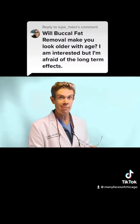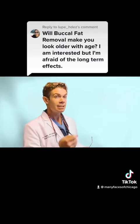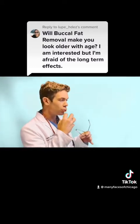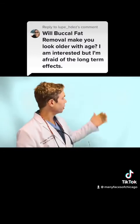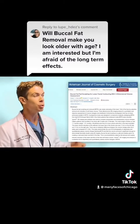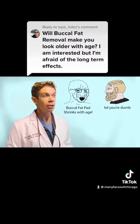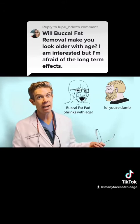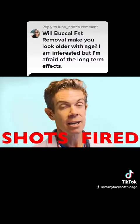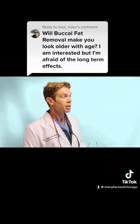We manipulate that fat pad because as people age, it pseudo herniates through the orbital septum. Similarly, the buccal fat pad pseudo herniates through its capsule. Another article showing, boom, this fat pad does not shrink with age. People who say that are wrong. I'll repeat that. People who say that are wrong. So you're either ignorant or stupid if you say that. I don't know what else to tell you guys. It's just the reality of it. Research it. Look at it.